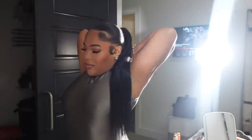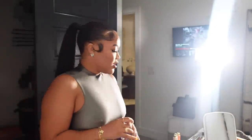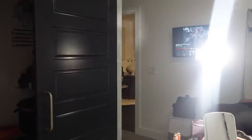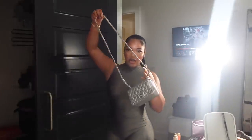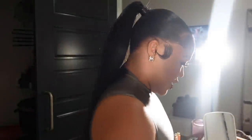I never get to wear my gray Givenchy shark boots. This is the base. She's cute. Very cute. I was gonna wear this with a pop of color, but I already know this is not giving. It's giving extra, and I want to be able to fit more stuff in my bag, so I'm gonna just wear this silver Chanel. Let me put my lip combo in here.